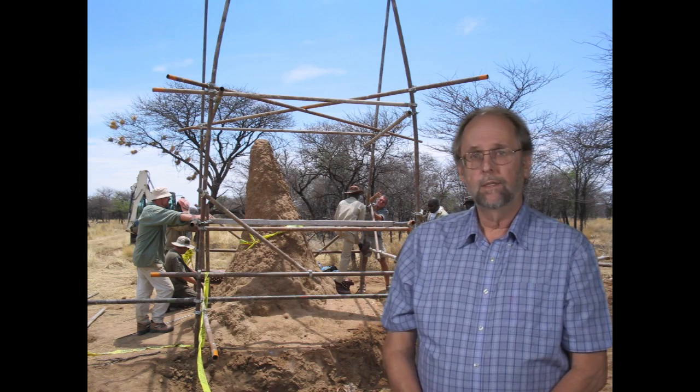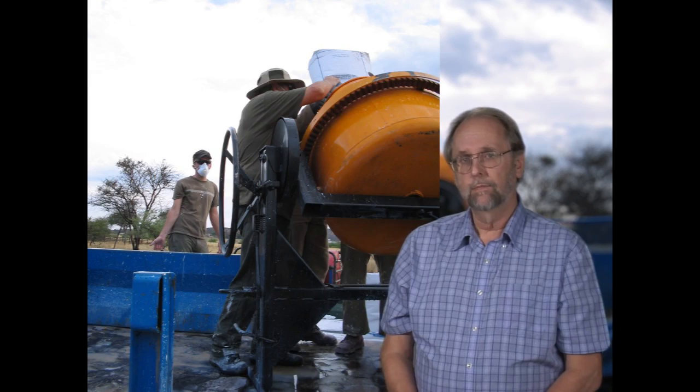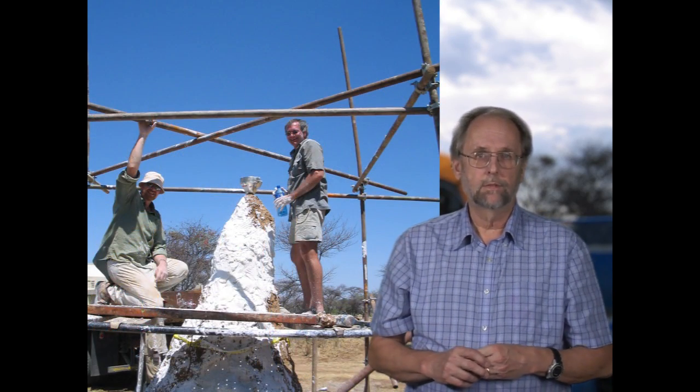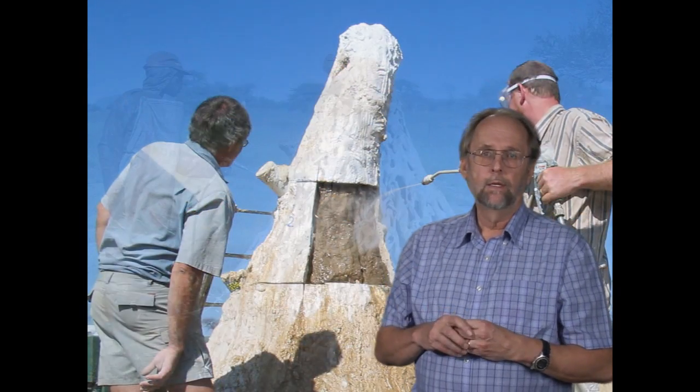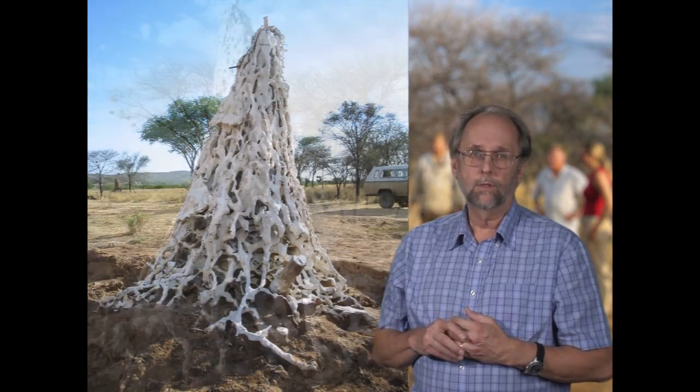Rupert's idea was to take a detailed look at the structure of the internal air passageways in the mound and nest. This involved filling up the mound with several tons of plaster of Paris. Once the plaster was set, the soil could then be washed away to reveal a cast of the internal air passageways. And here's what that looks like.